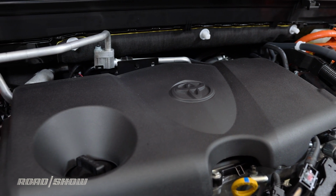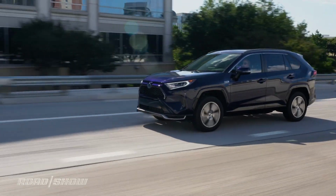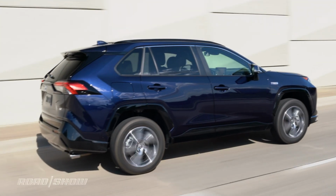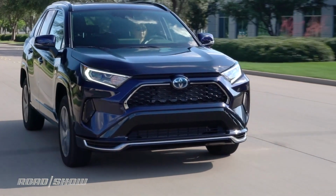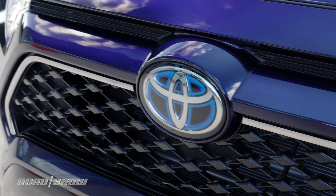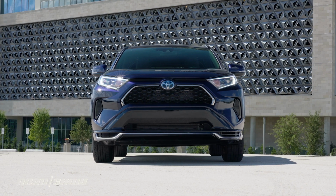on longer drives. And that stuff is certainly impressive, but what really makes the RAV4 Prime interesting is its performance. You see, this Toyota's drivetrain packs a 302 horsepower punch, enough to rocket it from a standstill to 60 miles an hour in just 5.7 seconds. It is legitimately quick, and it feels even faster thanks to all of that succulent electric torque. Now, the 2021 Toyota RAV4 Prime was probably the most surprising vehicle I drove this year.